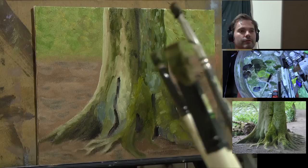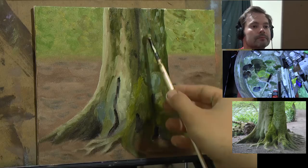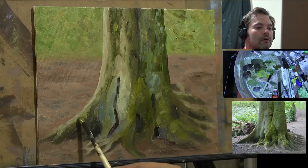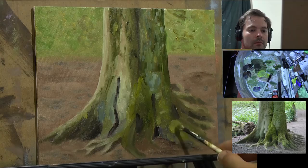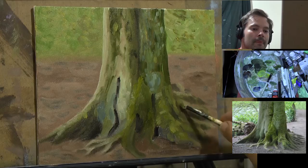Okay, let's just sit back. Sit back, have a look. Is there any areas I want to improve or add? Add little bits of colour. I think we're about done for this fun little picture of a tree. Some roots.